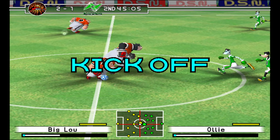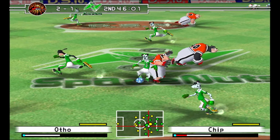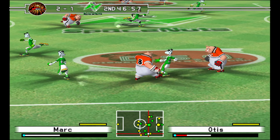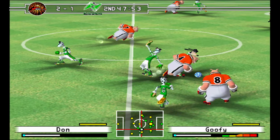The second 45 minutes is about to begin. They've marked them pretty good. Back to the center. They're making a run from the left side. Looks like they're sending the ball. Player number 11. This one's directly up in the Goofy!